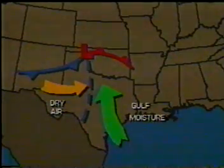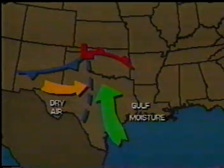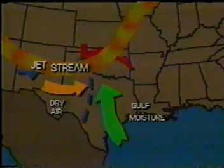First of all, our geography plays a major role. Moisture flows up from the Gulf of Mexico, and dry air comes off of the mountains of New Mexico and Colorado. Now, if there happens to be a front in the area, these factors alone will produce a few thunderstorms. For thunderstorms to grow and become severe, however, a jet stream is needed.